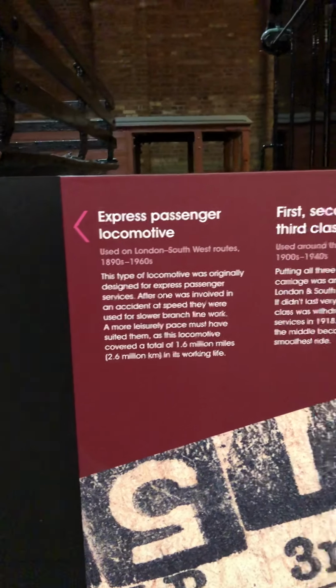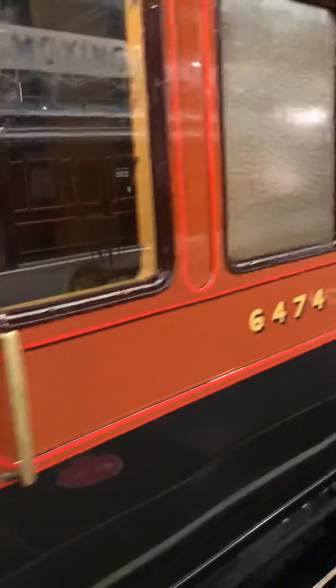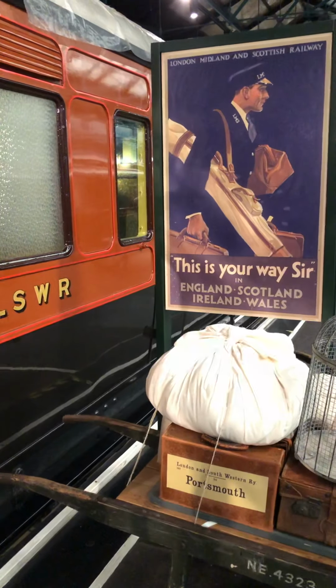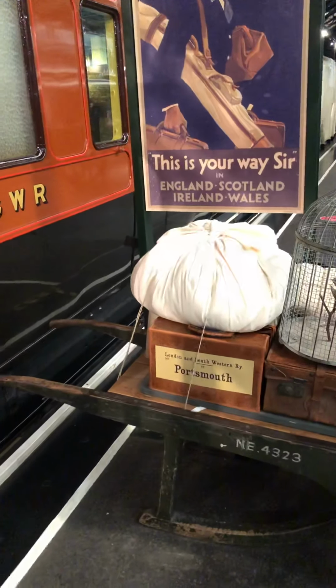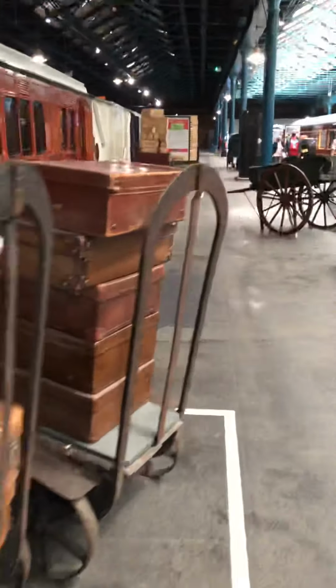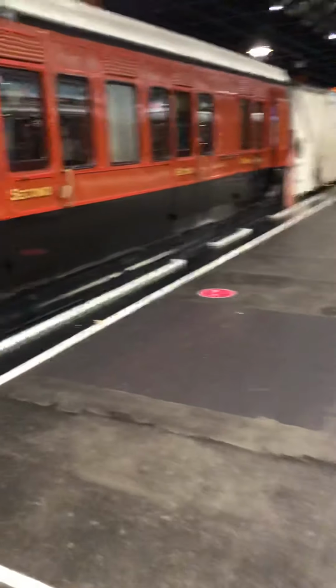Wow, first, second and third class. So this is going past the third class carriage. I, of course, would be in the first class. And here we go. This is your way, sir, in England, Scotland, Ireland and Wales. Okay. So you can imagine these are the porters that bring the luggage on the carriages there, the little horse and carts. Little first class carriage here.